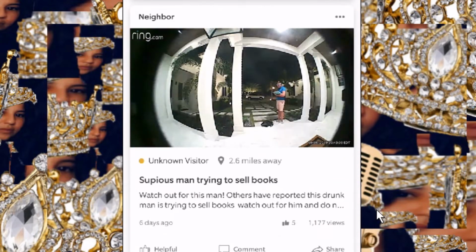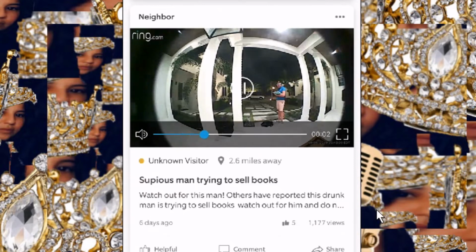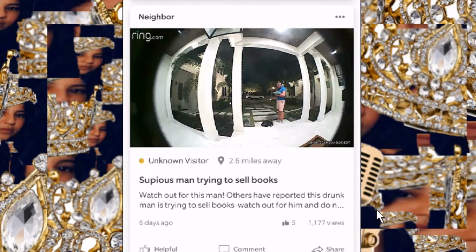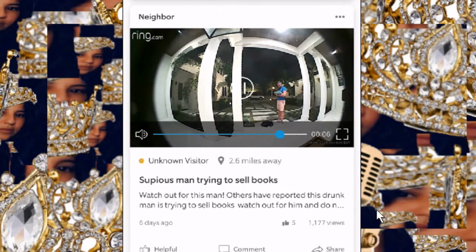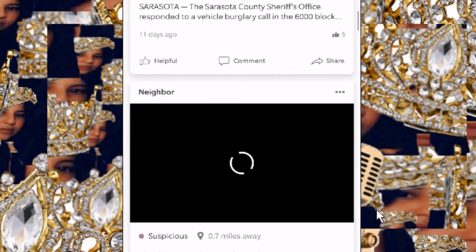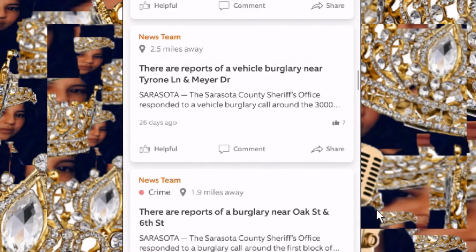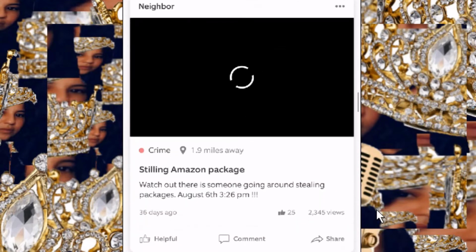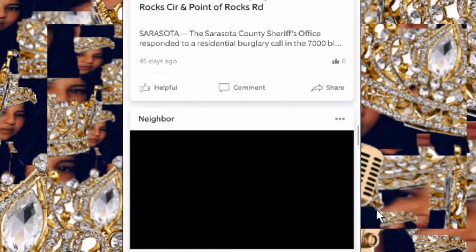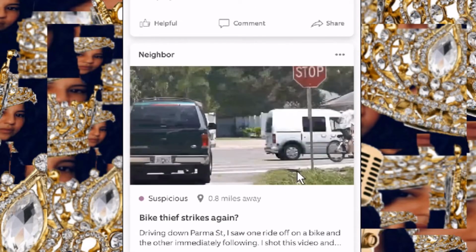Others have reported this drunk man is trying to sell books. Watch out for him. I've seen a lot of these door booksellers on here. But, I'm not going to lie, there was one that scared the bejesus out of me. I'm trying to look for it. It was a few girls, and they came up to someone's house. Let me see if I can... Oh yeah, here's another good one.